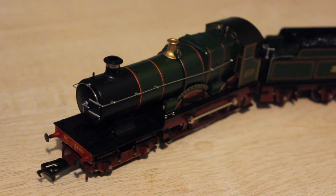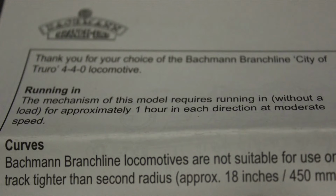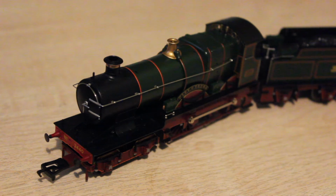I'm quite terrible for it really, but I looked at the instructions after I started to run the locomotive. And it says, which obviously I've said before in other videos, that you're supposed to run the locomotive one direction for an hour and then the other direction for an hour to help wear it in. Now I got this second hand on eBay, so I'm not sure how much it ran, but according to the description it was barely run. And it was a little bit juddery when I first started running it.